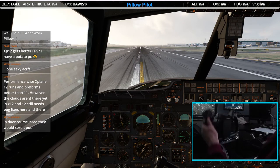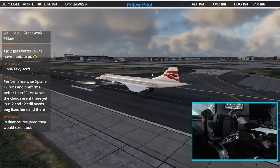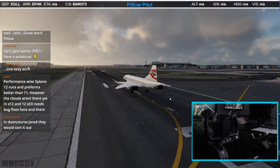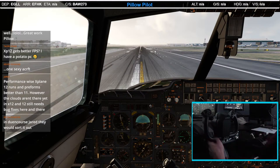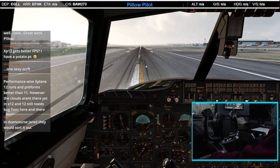Flight controls are all good. Let's get a nice screenshot of that. Look at the clouds. That's quite a good screenshot there, looking down. Lovely. We're all ready to go. Just check the flight engineer panel. He's all ready to go on here for takeoff. We'll tell him we're ready to go.